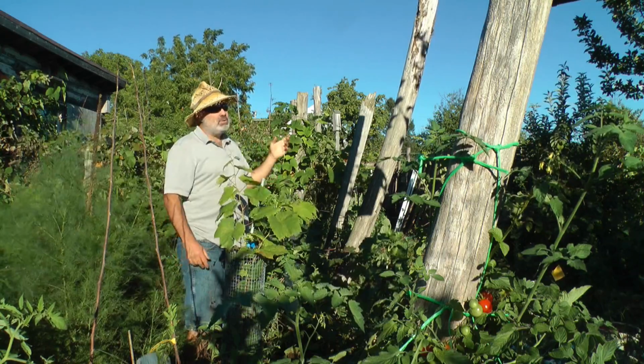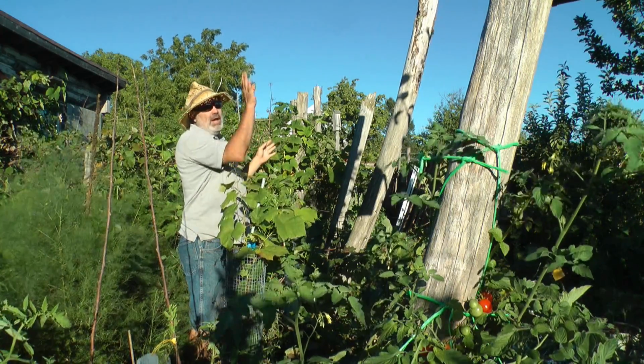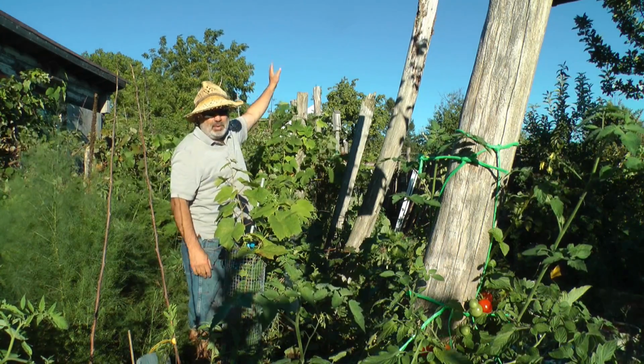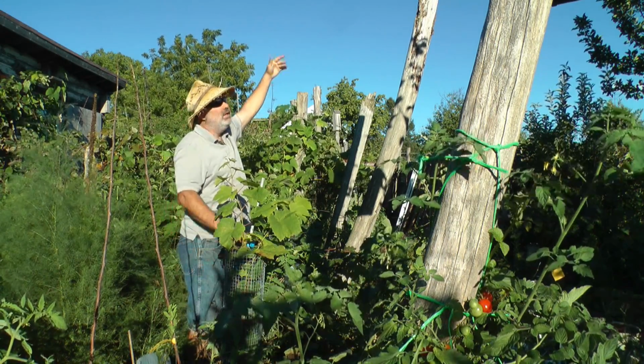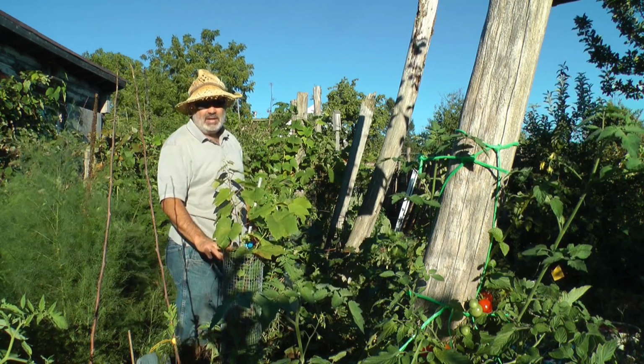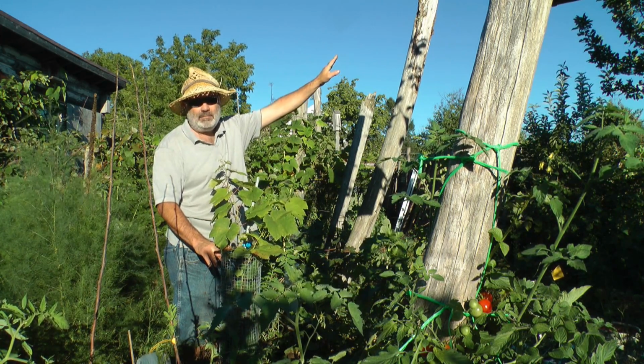Now what's going to happen is when the summer sun comes overhead, it's going to be almost directly overhead when this tayberry plant really needs to have it to make berries, and it's going to shine right down on the tayberries instead of being in the shade of the grapevines, because the grapevines will be angled away.